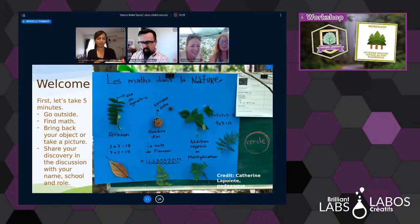Size and scale. If you just joined us, please feel free to share where we can see math, how we can use nature to teach math. You can share in the public discussion. You still have time to go outside if you want to bring a picture of your outdoor math.